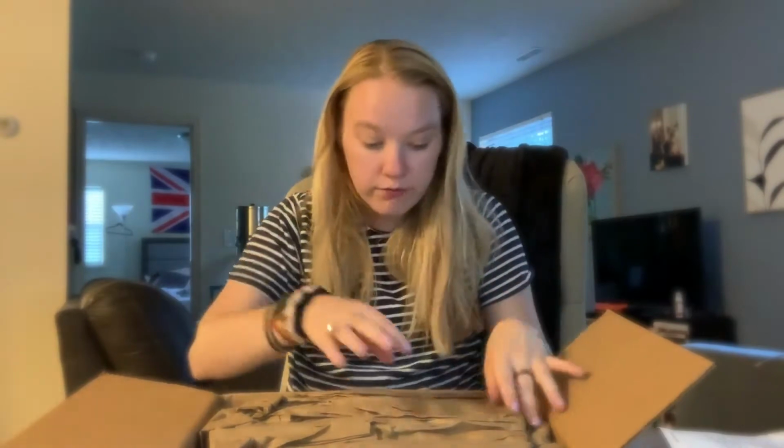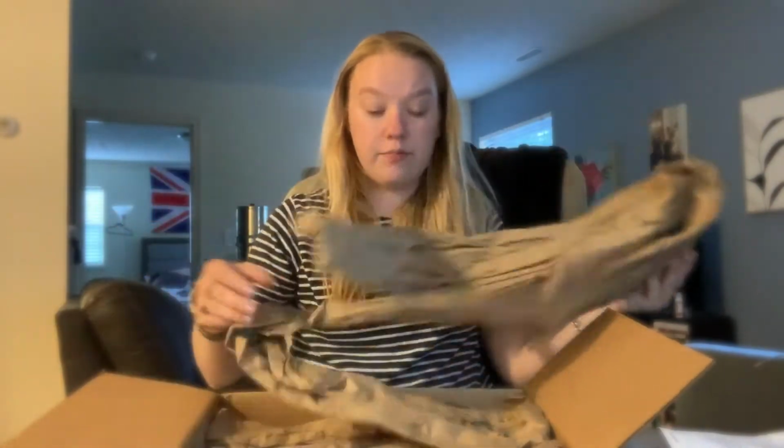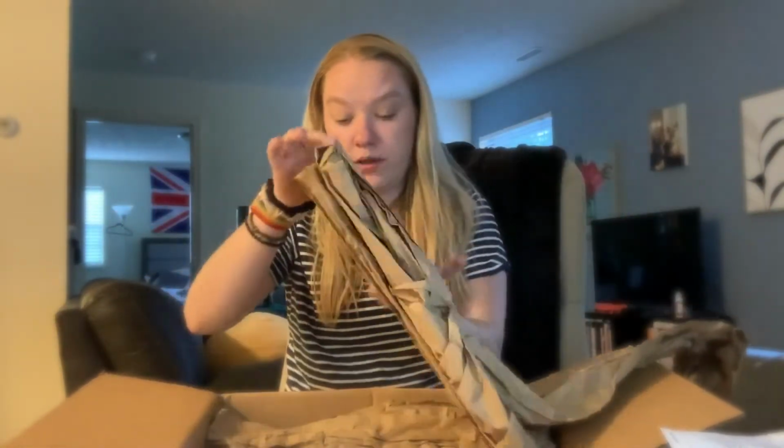And this is my first time ordering from Book Outlet, so this is kind of a mini review as well of the condition of the books. But again, that doesn't really matter to me. I don't particularly care about the condition of the books or if there's highlights or anything like that.